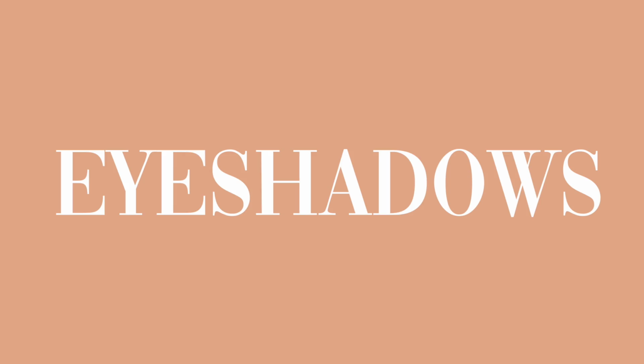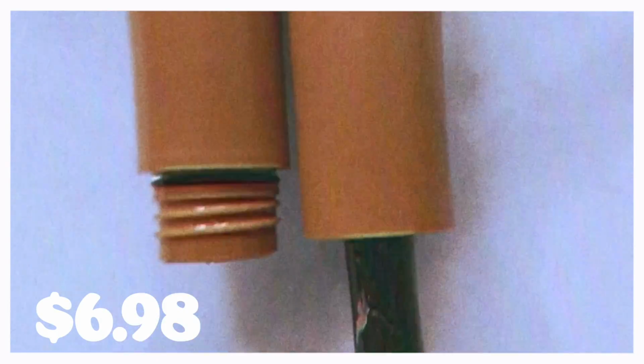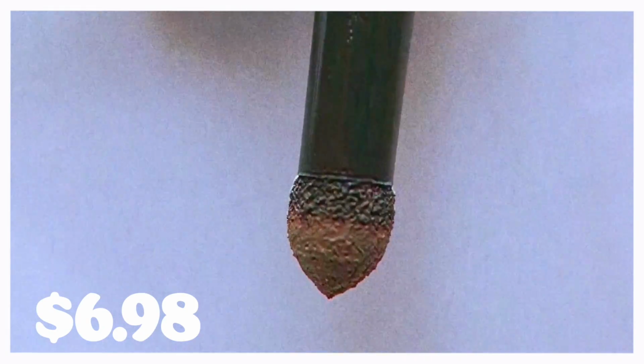Let's talk eyeshadows, and I'm personally a minimalist when it comes to eyeshadow. I think it's just having hooded eyes. I don't always like to spend that much time on my eyeshadow, so if you are like that too, you will love these. The Color Strike shadows from Maybelline. They come with a little sponge tip applicator. This is the one I'm wearing on my eyes today.